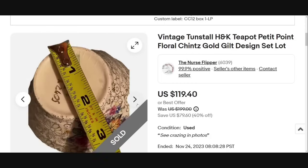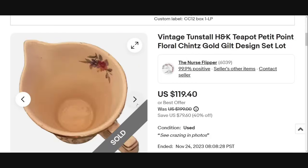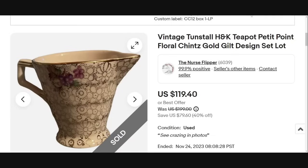I want to show you, it had a lot of crazing. I think I showed that in my What Sold video as well. And this one did take a little bit longer to sell, but still a decent profit.